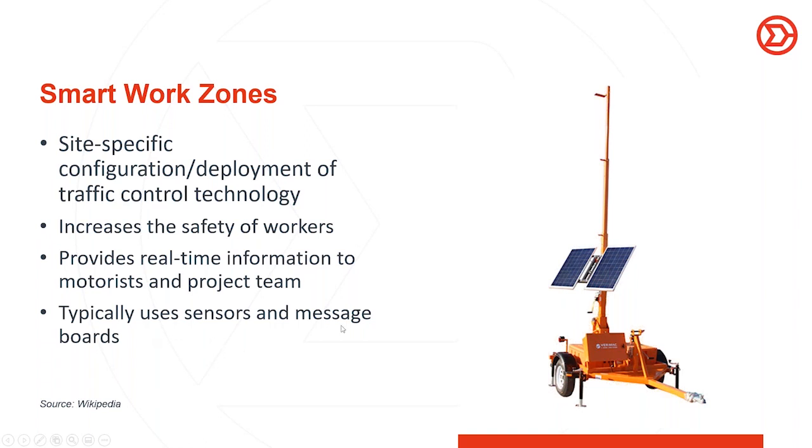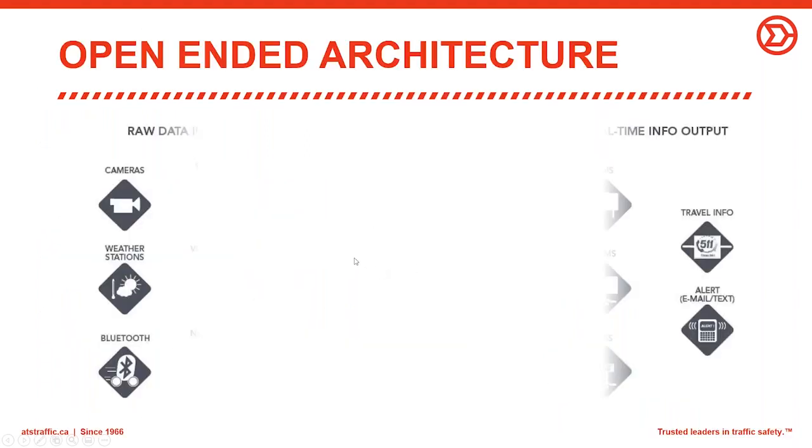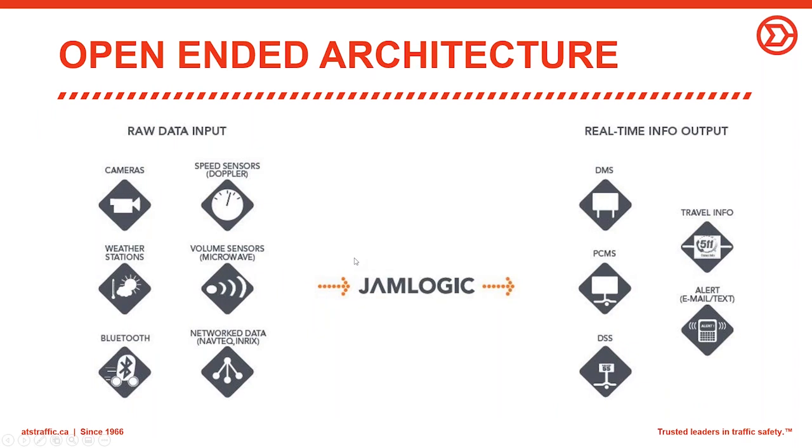So the way that we use this is Vermac powering a system called JAMLOGIC. And what does that do? Well, JAMLOGIC essentially takes raw data. It's taking information from cameras, speed sensors, weather stations, microwave sensors, Bluetooth from your vehicles, your cell phones, and even network data. It's driving it all up into the cloud, and using some algorithms, it is spitting out real-time information.